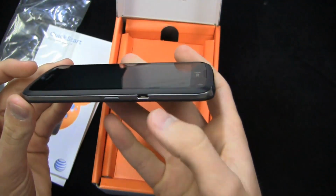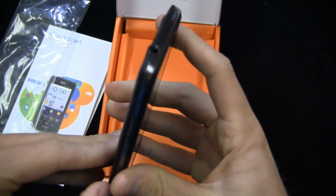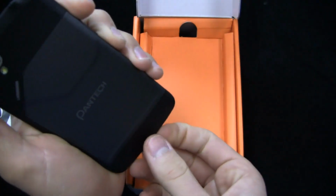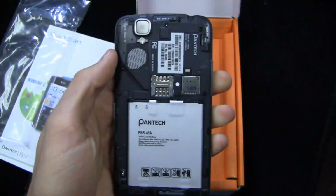You've got a power button, micro USB charging port, volume rocker, and then you have your battery door here, which I'm assuming the SIM card slot is underneath. 4G LTE capabilities on this phone as well, so for under $50, you get LTE capabilities on AT&T if you're in a market that supports it.